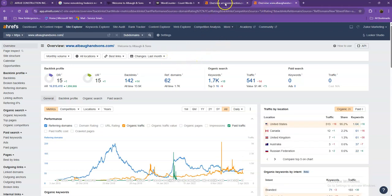Well, with DR and UR, it shows that Google considers their website a much more trustworthy and stronger website. That's also because they have more backlinks, they have more keywords, which gave them more traffic within the last 30 days. And one important thing that you need to discuss in regards to backlinks and referring domains is that this actually needs to be a 2-to-1 ratio.